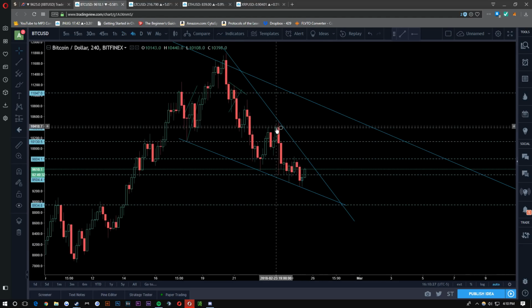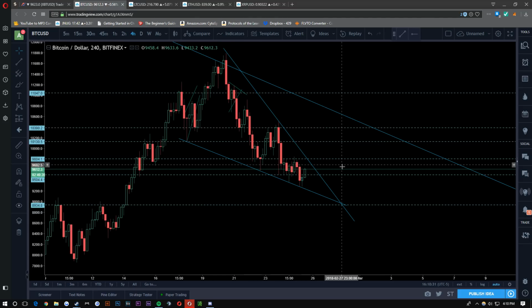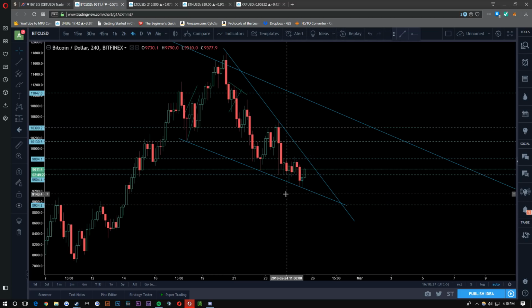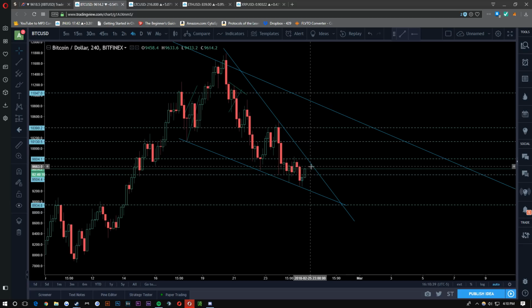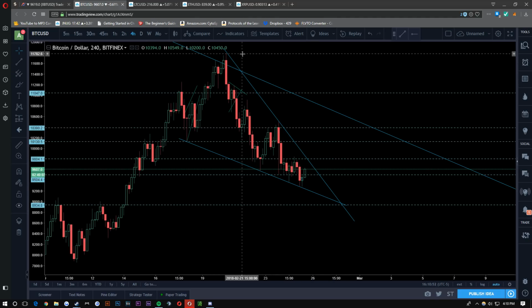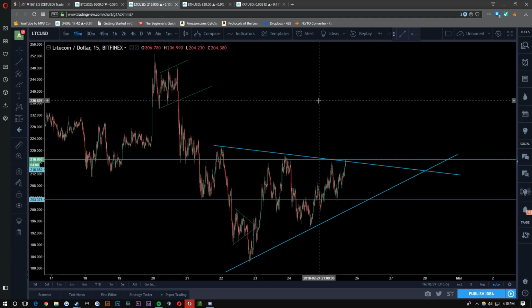So the main thing we focus on here, at least right now, is Bitcoin. There's not really much to say here. People were calling for a 9,000 touch, but obviously we haven't broken out yet of this falling wedge, but it actually does look like we're about to. Looks like we're nearing the end of it, and it would make sense for it to break out here.